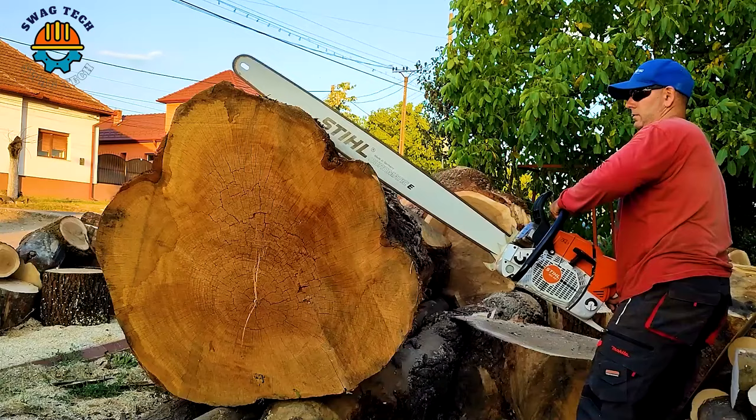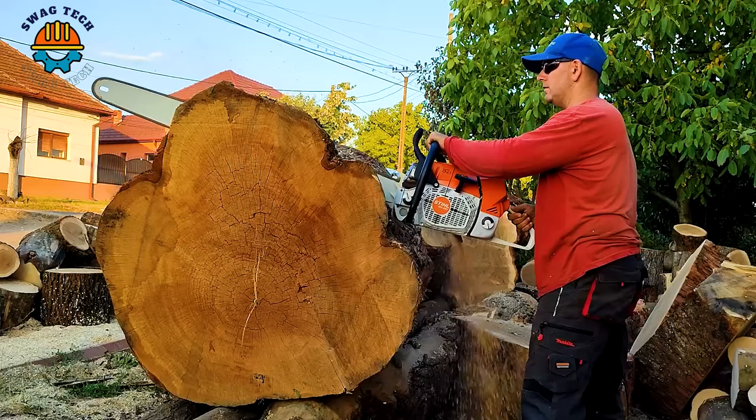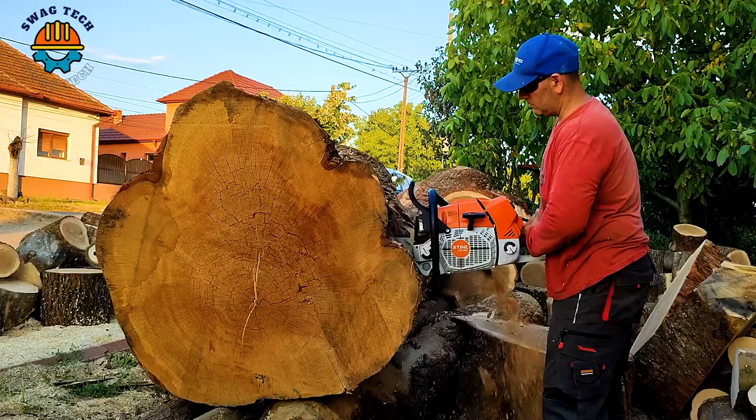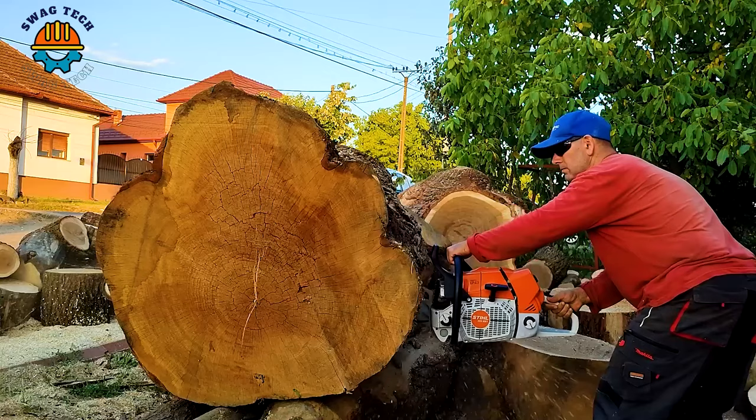Roaring through the woods with 120cc of pure cutting power, the Stylemaster C181 and Farmer Tech E808 side by side redefined the art of cutting giant oak trunks. With a relentless 7.4 horsepower and chains that dance through the wood like a symphony, these machines carve majestic oak trees with precision.